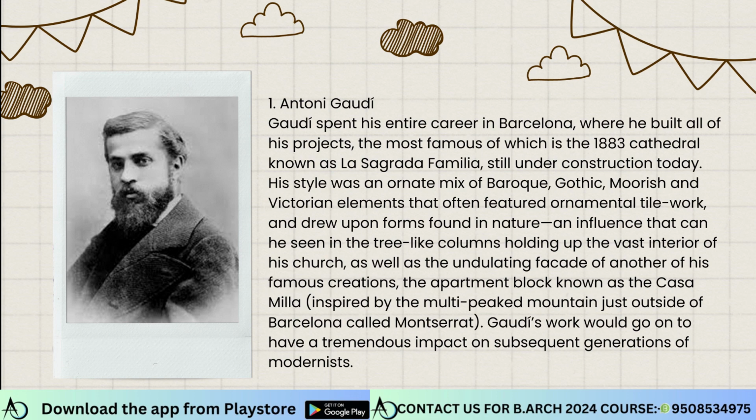Number 1. Antoni Gaudí. Gaudí spent his entire career in Barcelona, where he built all of his projects, the most famous of which is the 1883 cathedral known as La Sagrada Familia, still under construction today.